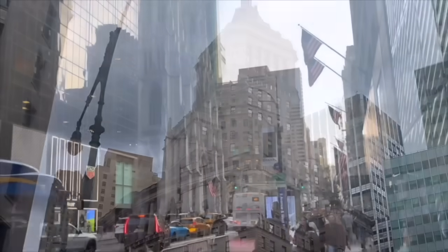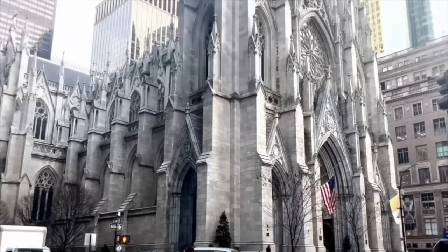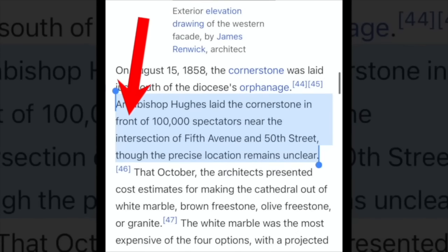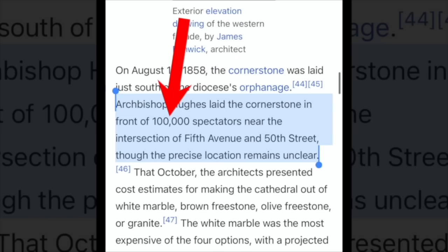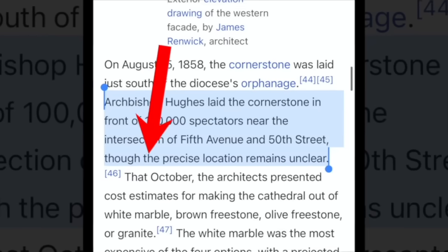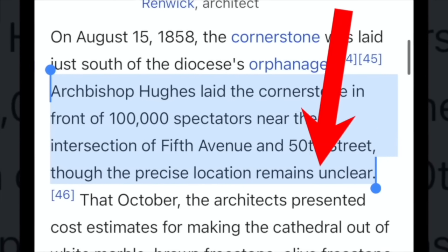So here we are. It's time to go even deeper into this when we take a look into St. Patrick's Cathedral, where they tell us that Archbishop Hughes laid the cornerstone in front of 100,000 spectators. Not 99,000, not 101,000. 100,000 on the dot, near the intersection of 5th Avenue and 50th Street. Though the precise location will forever be a mystery and remains unclear.